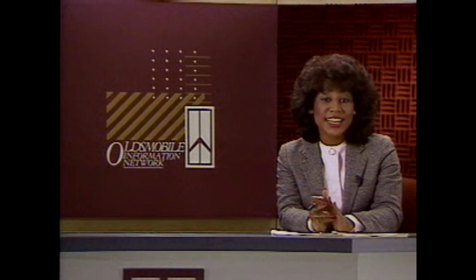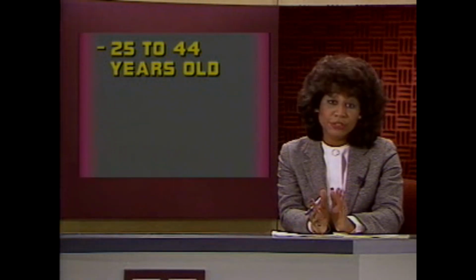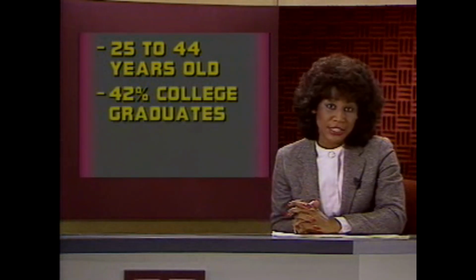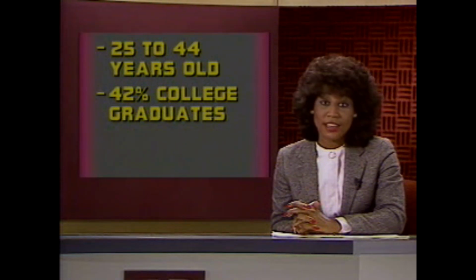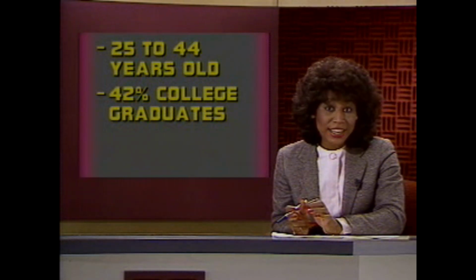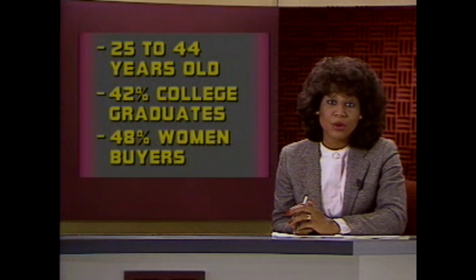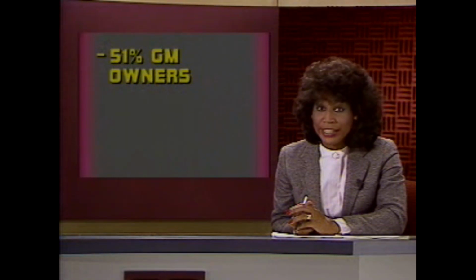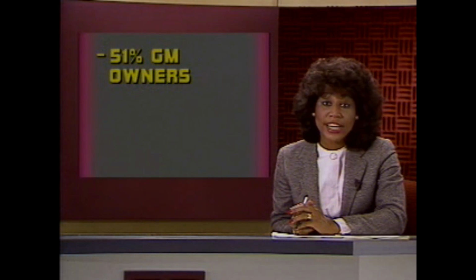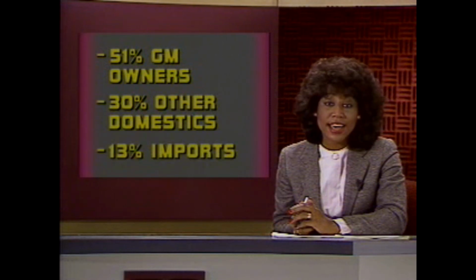With its sporty style and performance, plus the improvements for 1987, Firenza is just the right Oldsmobile to be aimed at this youthful market, with buyers ranging in age from 25 to 44. 42% of Firenza buyers are college graduates, the highest for any Oldsmobile. And its subcompact size, economy, and styling are very appealing to women, who account for nearly half of Firenza prospects and buyers. Currently, 51% of Firenza buyers trade in a GM vehicle, 30% another domestic make, and 13% an import.